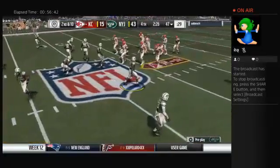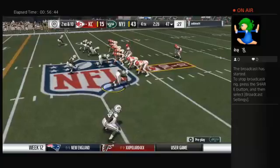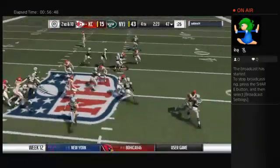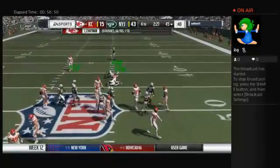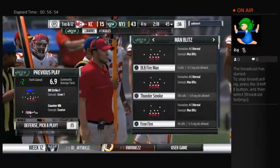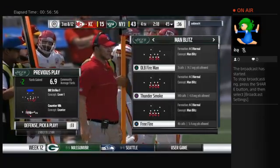And here comes play number 6 on this drive. They come out with 1 back and 3 tight ends. They'll give it to him right up the gut, and he'll lose yardage on the play back at the 45-yard line. It's a loss of 2, now third down.